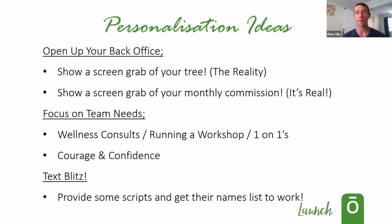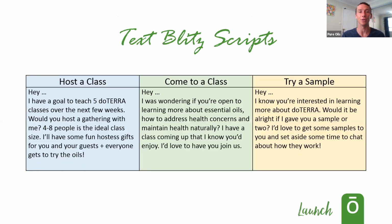Focus on what your team needs. So this could be in your team as a whole, or it could be a part of your team. It could be a leg that you're working on that perhaps needs assistance with that follow-up with the wellness consults, or maybe just some courage and confidence, and you can include some activities that increase that courage and confidence. And obviously the tech split. So we're really getting that names list that's at the back of the build guide, the 30 names list, to work when we do this tech split. And you can make it a competition as well, and just have some little prizes included.